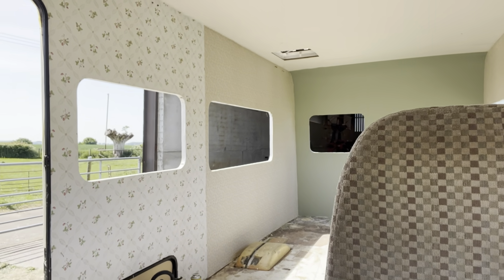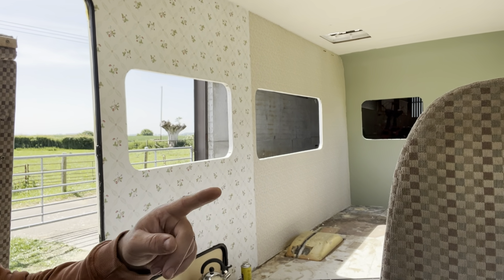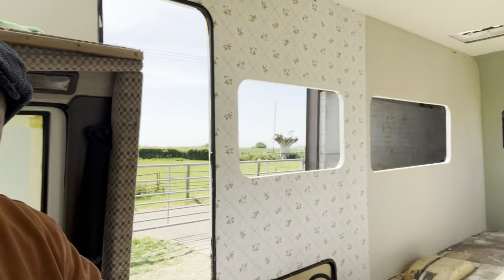Right, I'm going to paint my motorhome today because it's sunny. But what I will do at the end of this video, if you're still with me, is just show you my interior. So we've got Mrs. G's strawberry jam, wallpaper, and a green wall at the back. So let's see what this looks like later on today.